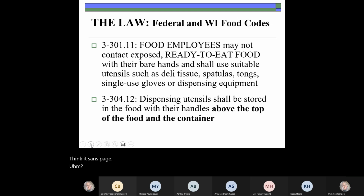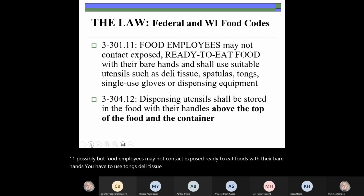11, possibly. But food employees may not contact exposed ready-to-eat foods with their bare hands. You have to use tongs, deli tissue, or single-use gloves. So for example, if you were making a sandwich, you shouldn't use your bare hands to make the sandwich, because the bread is a ready-to-eat food. You should use gloves, clean gloves. If you were going to grab a donut or something for someone, you should use deli paper or tongs.